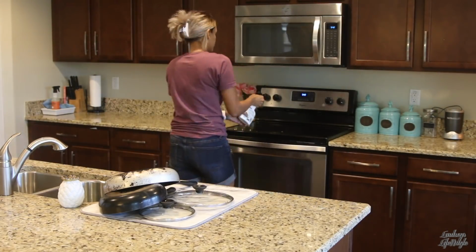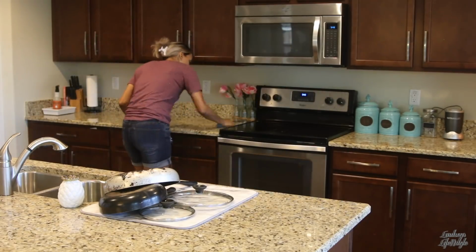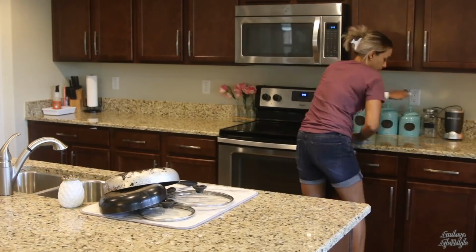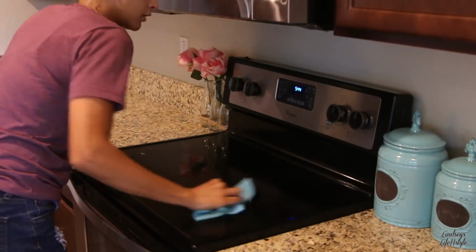So for my stove, I'm using the Weiman Cooktop Cleaner. It works really well to get any kind of hard food that's stuck on your stove. It comes right up.